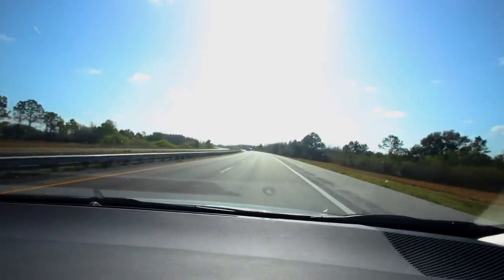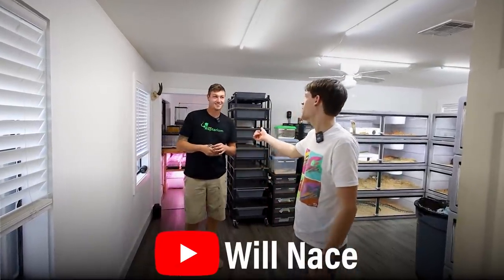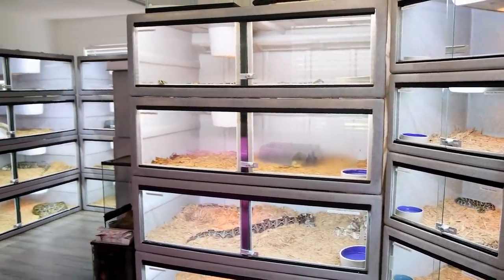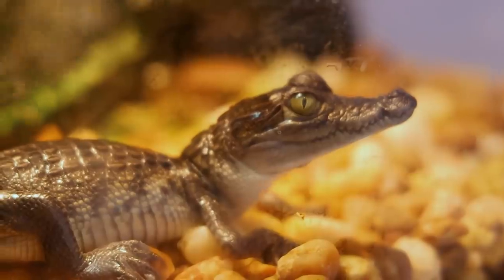Okay, so after much traveling, getting lost and different things like that, we finally made it to our first destination, which is here with my man, Will Nace. Well, what's going on, guys? I actually am building a nonprofit zoo here in South Florida. Me and my wife taking a lot of rescues. For example, this is a cute little baby crocodile we just got yesterday.